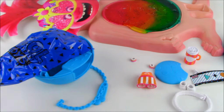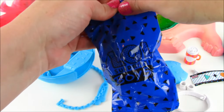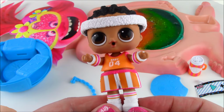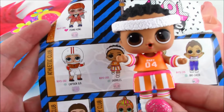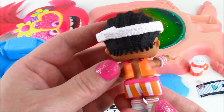Alrighty guys, it is time for the big reveal. Let's see who we're gonna get. From the athletic club, we get Dribbles. Ooh, we get this little basketball player boy. And he is super cute.